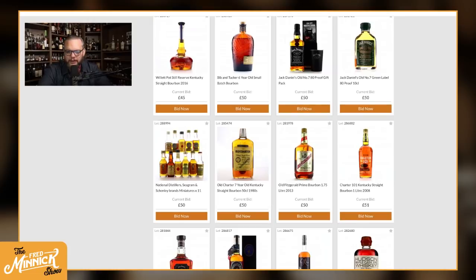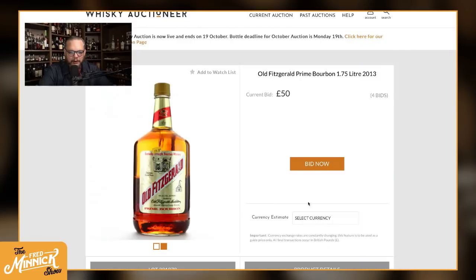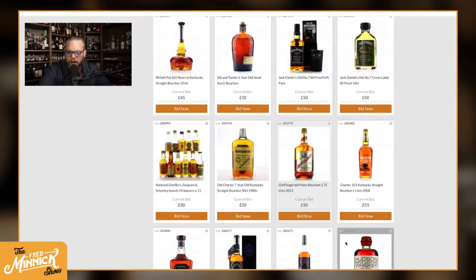Now this is interesting. This is an Old Fitz Prime Leader, and this is basically what Larceny is now. It's Heaven Hill, and they changed the packaging. They basically took the liquid that was meant for Old Fitzgerald and put it in Larceny because Old Fitzgerald did not move as well.